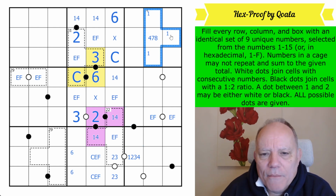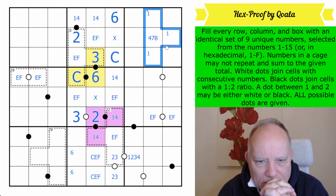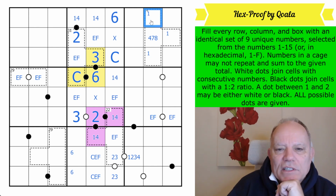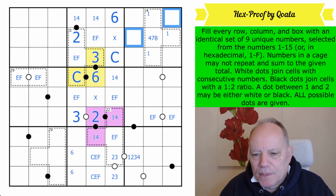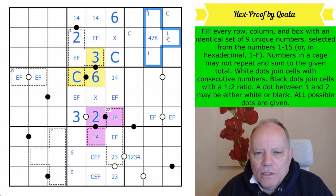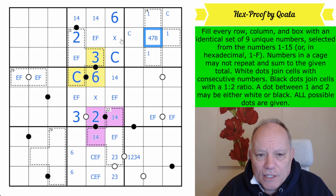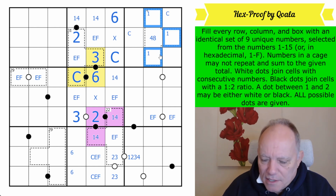Okay, let's go back to this cage, which was either 1, 3, 4, 6. Now, what does that do to other digits? Not a lot. 12 is never in this cage, nor is E or F actually. C, E and F are not in it, but C now has to be in one of those two positions in the box. It's probably not very interesting, but it is definitely true. 8, 1, 2, 3 would require 8 to be the mystery. Oh, 7 can't be the mystery digit, so it's not a 7. So this is either 8, 1, 2, 3 or 4, 1, 3, 6.